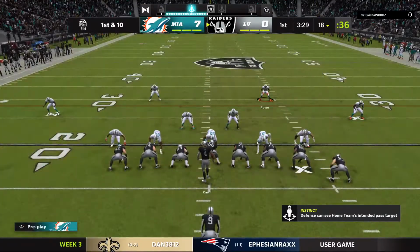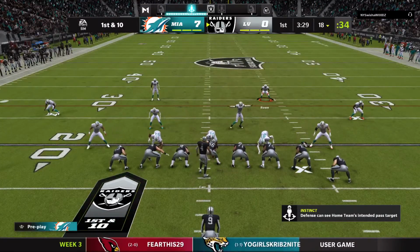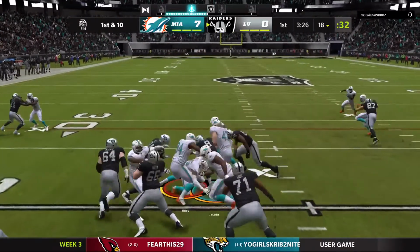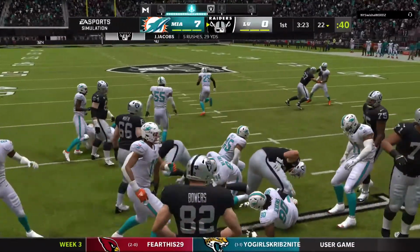Carr and the Raiders come up 1st and 10 at their own 18. He'll give it to Jacobs to start the drive, and he'll manage to pick up about 4.